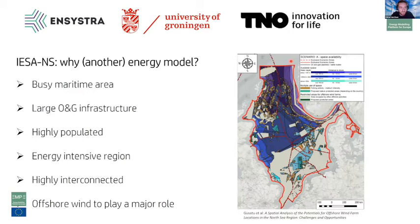The first question is why we need another energy model, because as most of you probably know, there are many energy models out there, many open source models, many good ones. So why bring another one? The reason is that the North Sea is a very particular area, and many aspects deserve extra attention. As you all know, the North Sea is a very busy maritime area. You can see on the right side a simple example of different uses of the North Sea space: fisheries, shipping, oil and gas extraction, sand extraction, military use, natural areas.